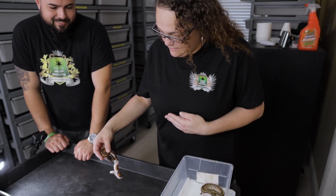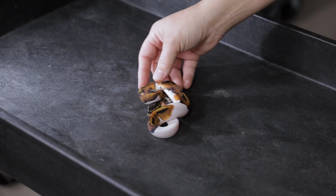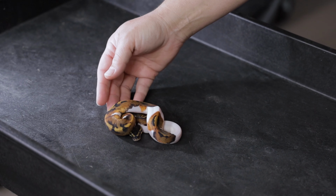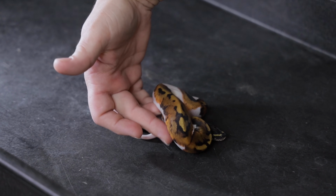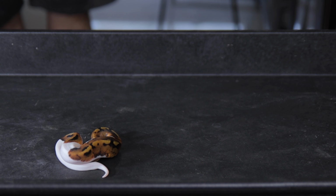All right. You just saw the mom and the dad, and this is one of the babies. You haven't sexed them yet, so we don't know if it's a boy or girl. This is just a regular pied, but very, very pretty. The coloring is really nice on this one. Look at that one. We'll do this next one.